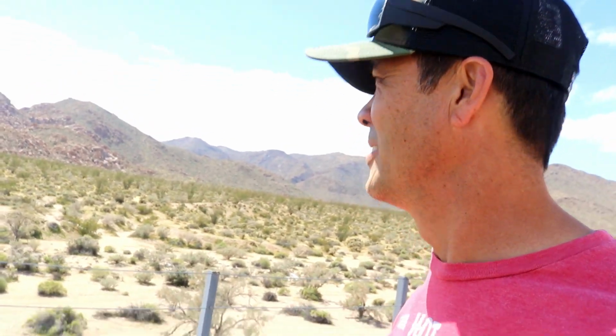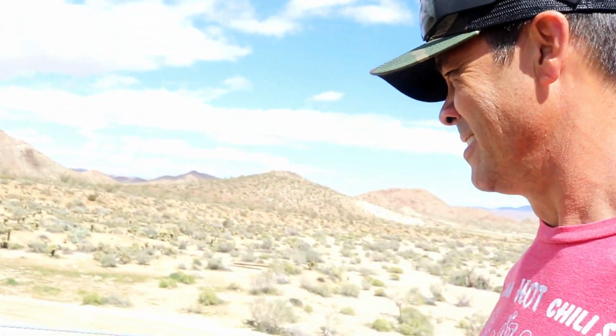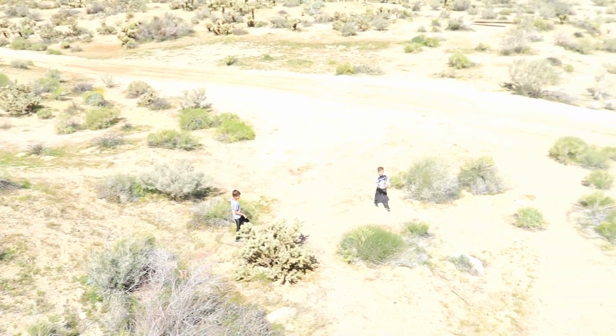Can you imagine trying to hike through any of that? That's insane. I mean, I'd try it. It looks like fun, but I'd probably get to one mountain and be done. How'd you guys get down there? By the trail!